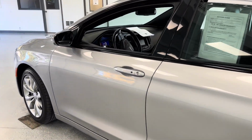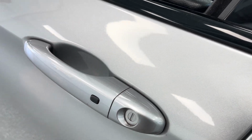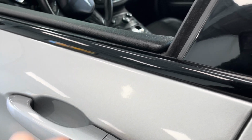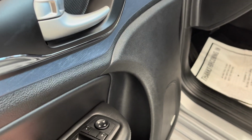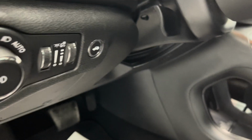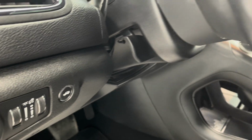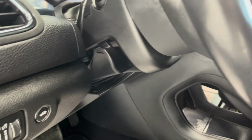Let's go ahead and take a look at the driver area. I did want to mention, you will receive two keys for your added convenience. They are proximity keys. You can lock, unlock with just the touch of a button here. You will notice all your door locks, mirrors, windows, adjustments, etc. right here at your fingertips. You will have power adjustments on the driver's seat. Coming up here, you will have your lamp selector, brightness and dimming controls for your center cluster, okay? And you will also have a trunk release button right there.